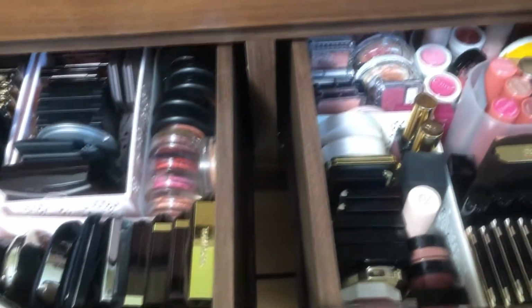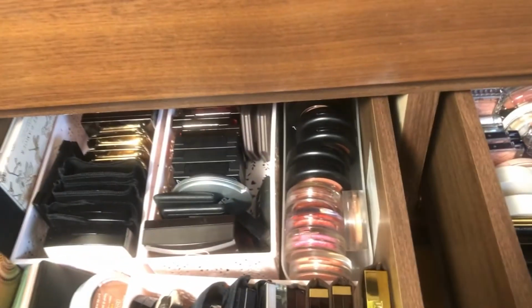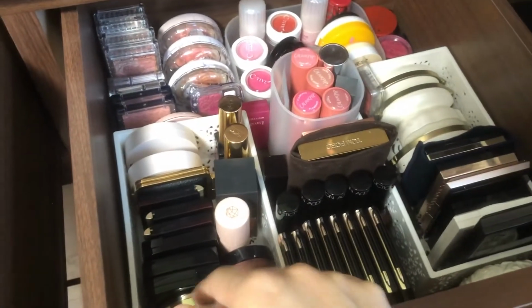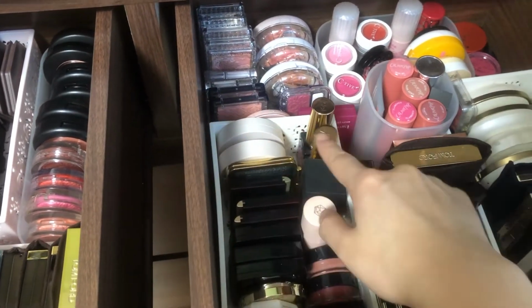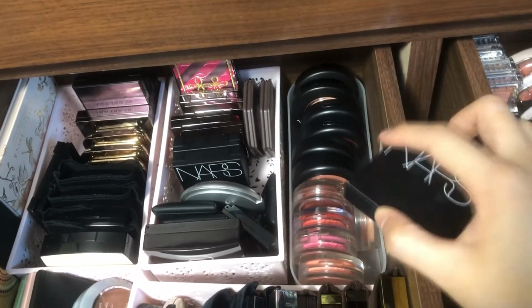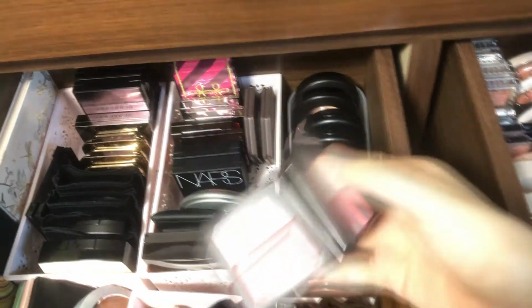So the next two drawers, they are all cheek products, or actually they are just blushes. So this drawer, they are all powders, and this drawer is my Asian brand blushes and cream blushes and liquid ones and stick ones. So I am thinking this Nars one, because the packaging is absolutely gross. So I do want to get a little more use out of this.